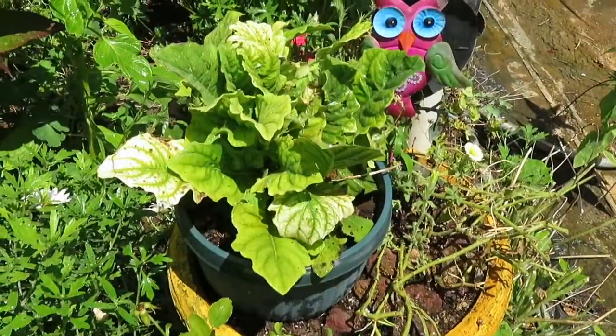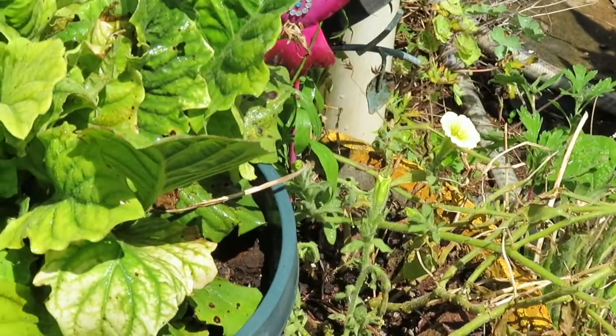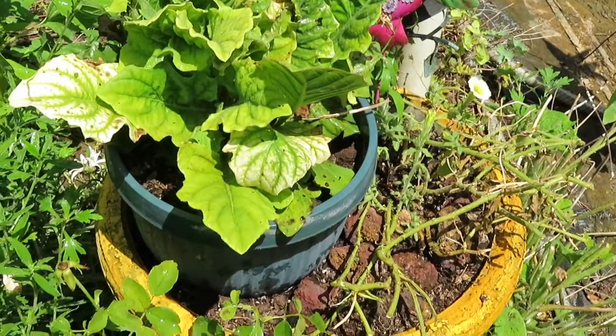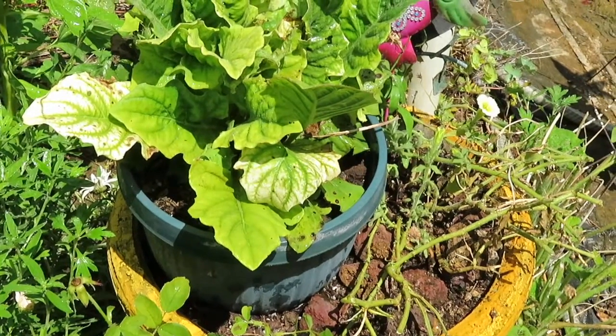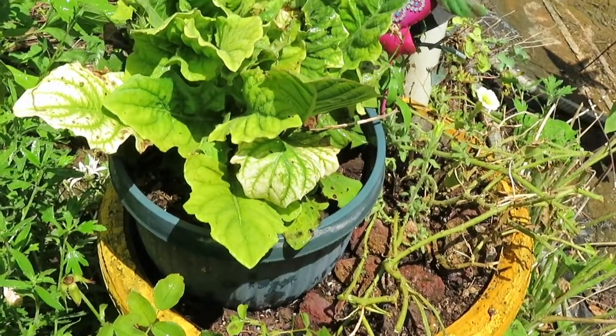And I did go ahead and clip this little yellow petunia back, and we'll see what it will do. Usually mine, once they get like this, that's the end of them, but we'll see. Maybe clipping it back will save it.